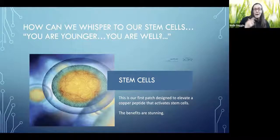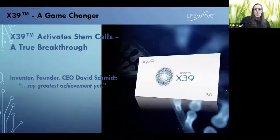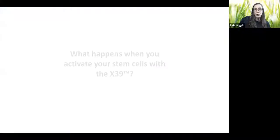Well, your stem cells, when activated, can create a younger state of being in your body. And the way we can activate them is through light, and that's through the X39 patch that activates stem cells. So this is the most amazing sort of overall patch. When someone says I could just get one patch, this is always my go-to patch, because it helps with energy, with sleep, with pain, with brain sharpness, with athletic performance. And so this is really my go-to patch.